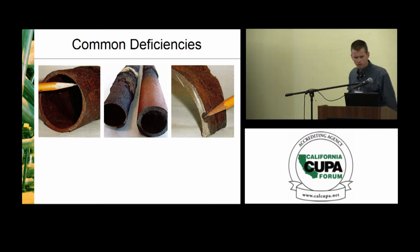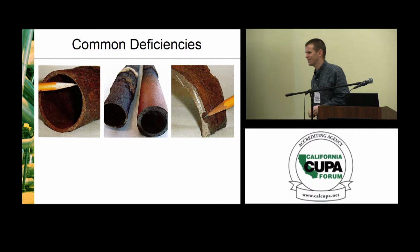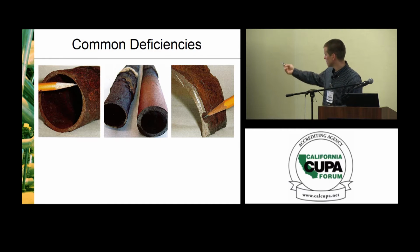Okay. So common deficiencies, this is maybe the little section that overlaps with some of the other talks, but things that are just common that you find out there that pretty much every system that's more than a few years old will have to one extent or another, to one degree or another. This is a picture of just various forms of corrosion.